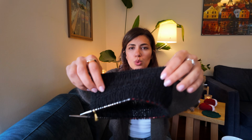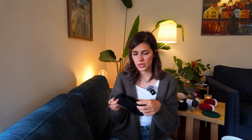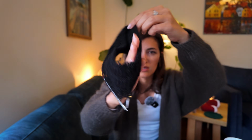This is a bit of an open gauge, so this is knit up on a 4mm needle, but she didn't want something super hot and warm, and that's why I chose this yarn. I think the gauge is okay. I was a bit hesitant to size down a needle and try 3.5, but that might make it a bit too thick. I still don't know. Do you think it's too airy? It is a bit too gapey.